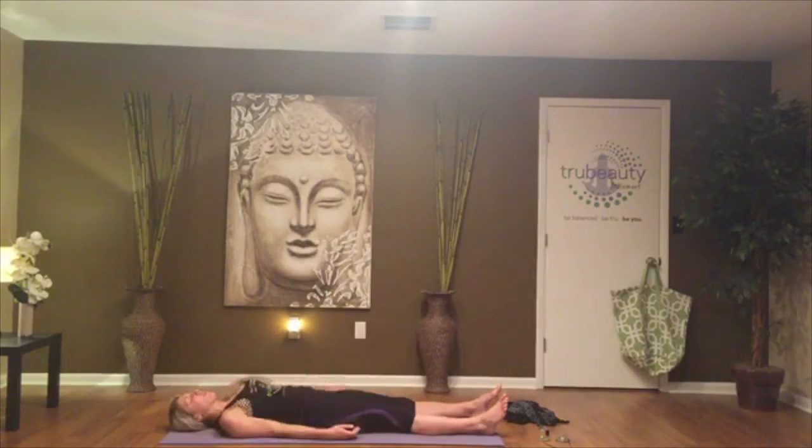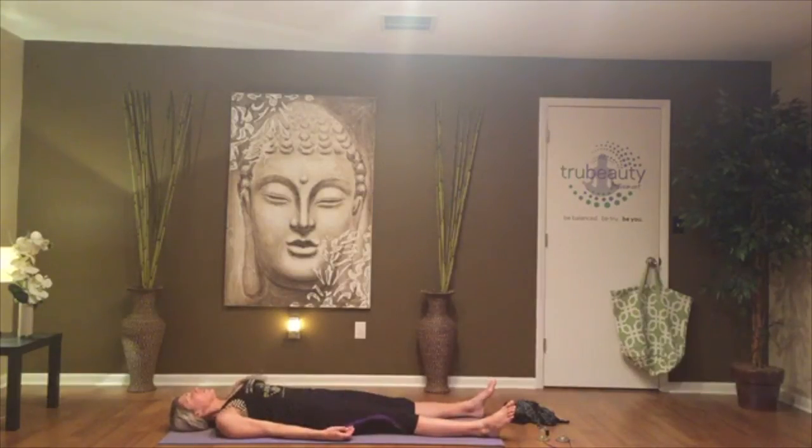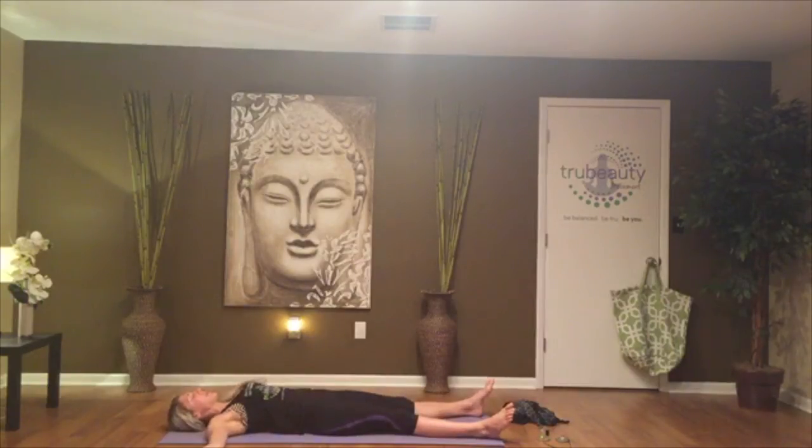Remember, guys, however you want to get comfortable here, if you need to adjust at all, the arms can be however you choose. Out to a T kind of feels nice for me tonight. Whatever you want above the head, as long as the palms are facing up. Just allowing you to be open to the universe, allowing you to be open to signs.